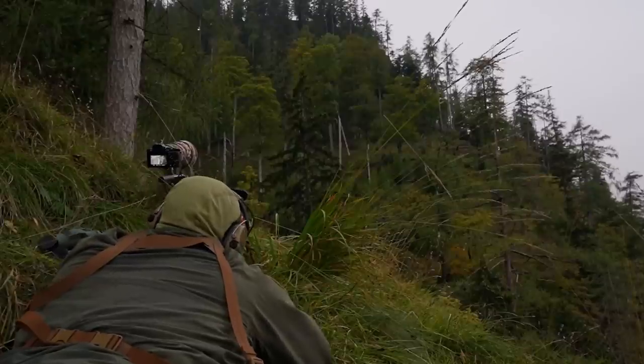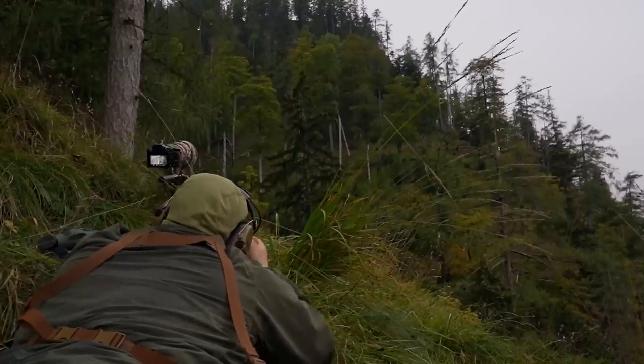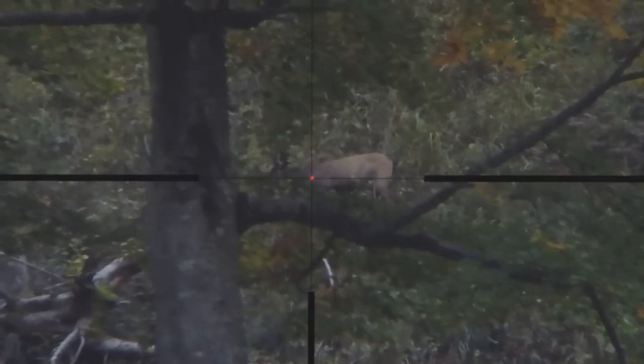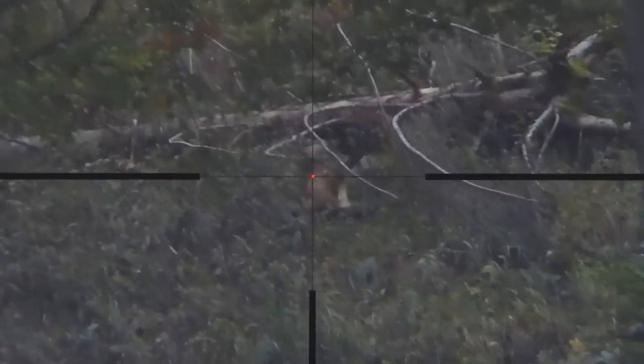So that's the right animal, but I have no keyhole to let the bullet into. So there's my chance, and at this stage I make the decision to kill the animal. And I'm zooming in to make sure that the bullet won't hit any twigs. There's the twig. I'm good. It's down. Dead.